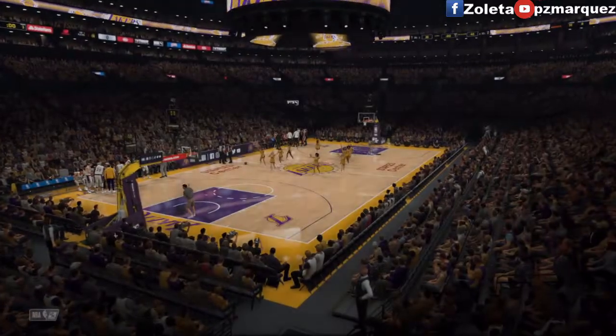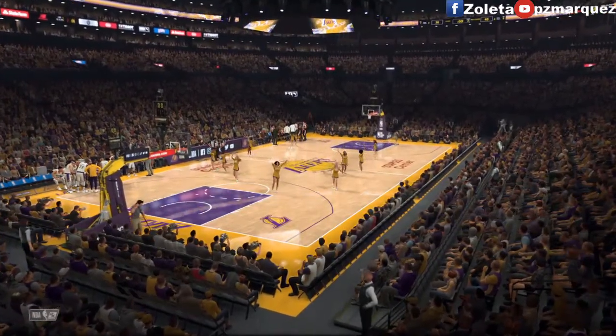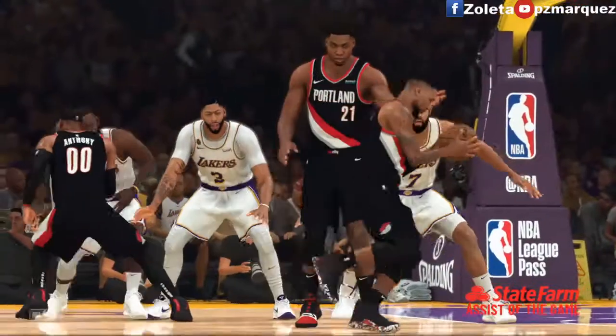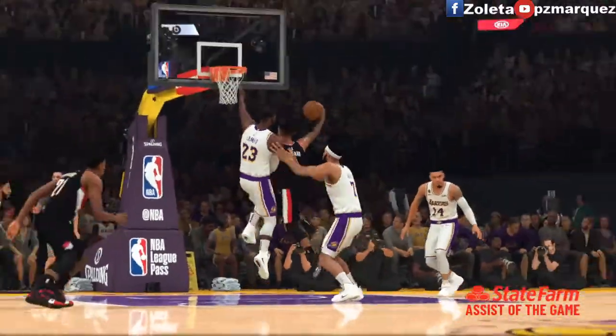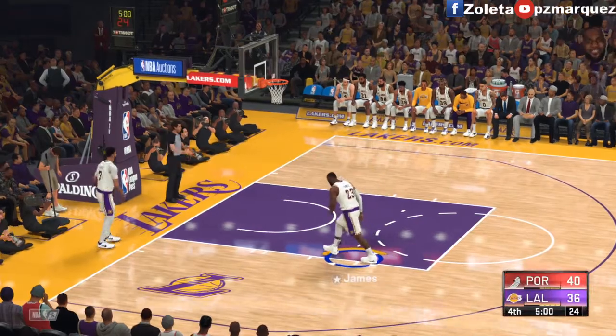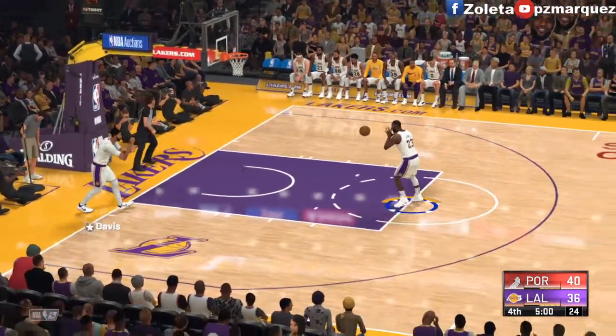And a chance right now to show you our State Farm assist of the game. And definitely deserving of the prize tonight. How about the read he made here? Looking like a point guard, putting the pass right on the money. Terrific versatility coming from a big man. Not something that the majority of big guys possess.